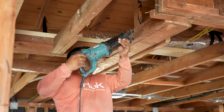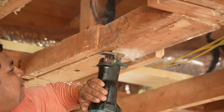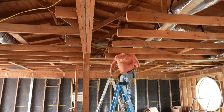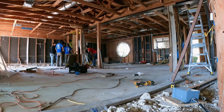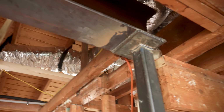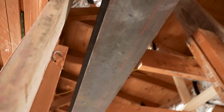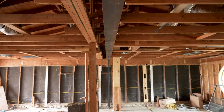First thing we had to do, put up our temporary support walls. Next, we had to cut all the ceiling joists to make room for our steel beam. Then we go ahead, get our steel beam in. There's a post on this side, and you see right over there, that bump out is another steel post. We get our beam in, we tack weld it on, and then we attach the ceiling joists back to the beam, pull out the temporary support walls, and there you go.